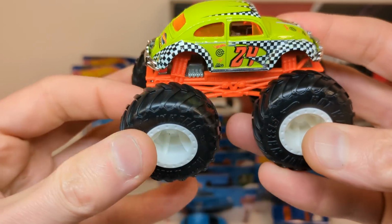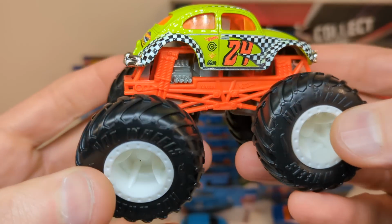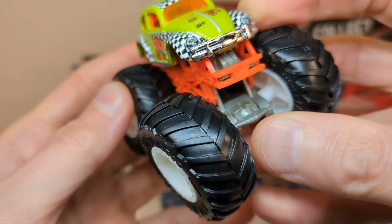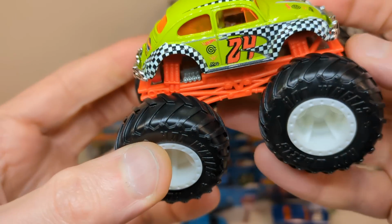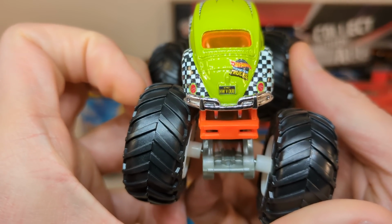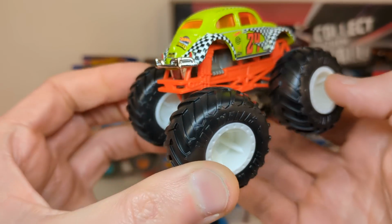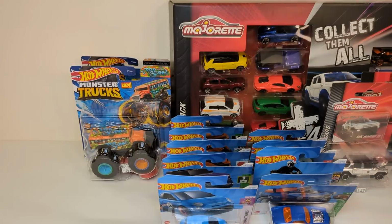Got white rims, orange windows, kind of goofy, but I like the checkered theme on there. And it's got, yeah, full deco basically. Hot Wheels V-dub on the license plate. And some chrome bumpers. Yep, nice one.